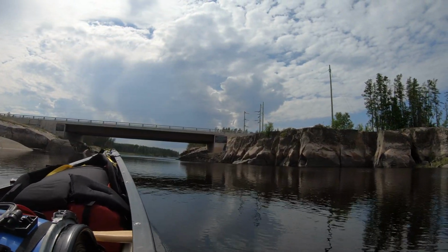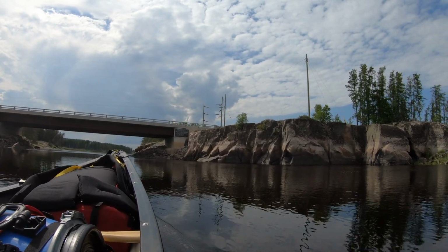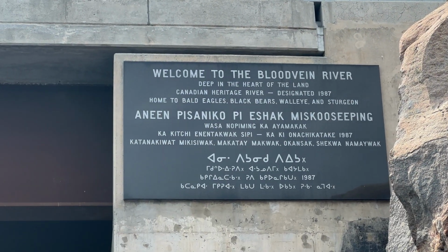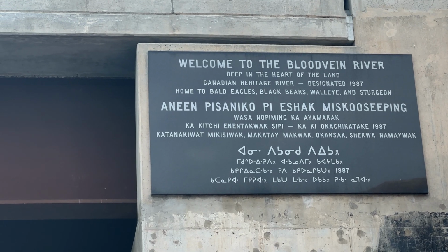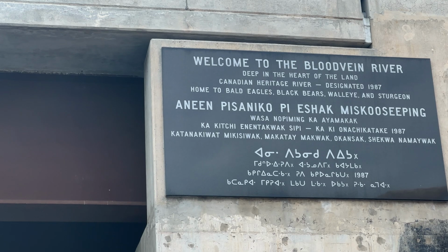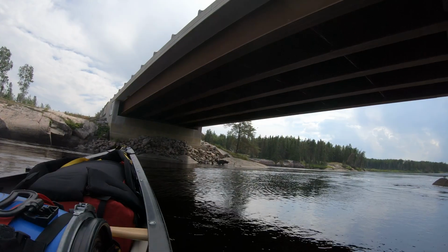Well, look at that. It's the road that goes right to Bloodvein. Welcome to the Bloodvein River, deep in the heart of the land. Canadian Heritage River, designated in 1987, home to bald eagles, black bears, walleye, and sturgeon.